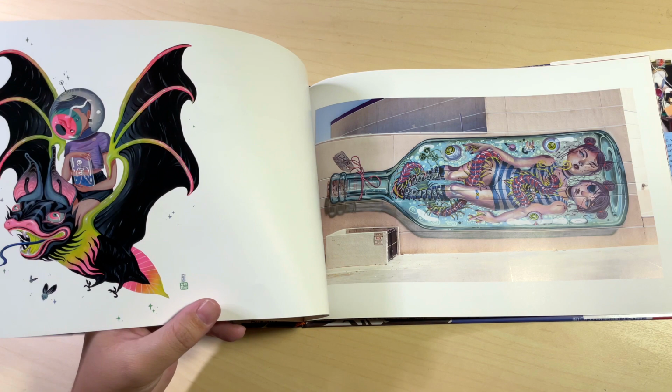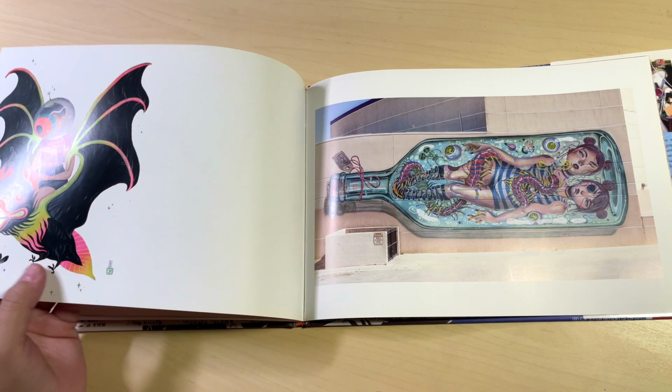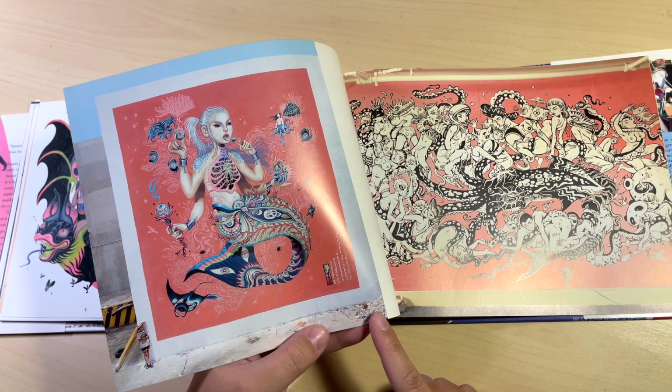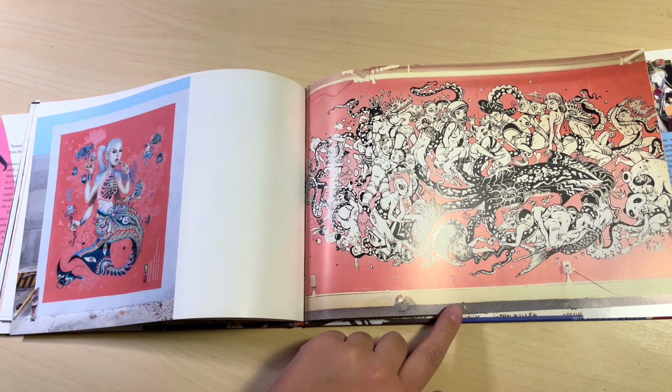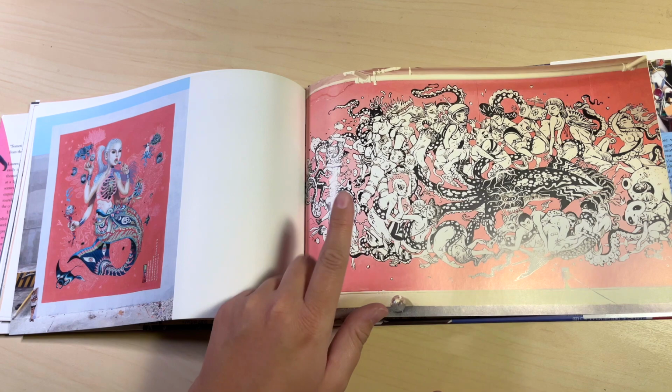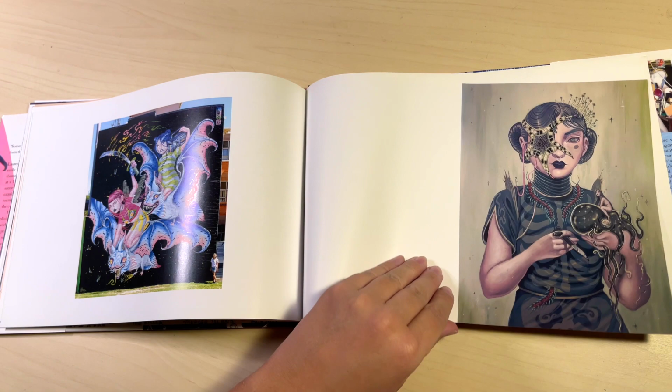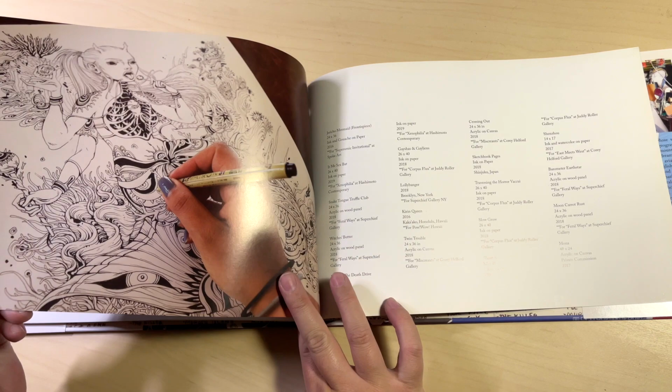Oh, this one's so cute. Oh wow, so that same print was also a mural at one point. And then this is a mural as well. Looks like an indoor one. It's pretty cool. I really like how the color, just one color in black and white, really pops everything out. All right, and there's some of the process of that drawing.